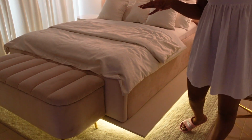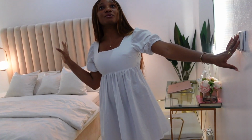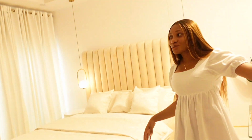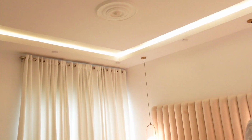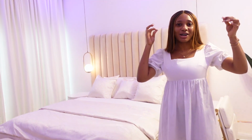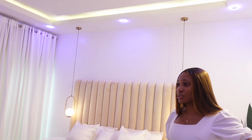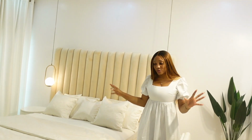If I want just this light on, I would get that. If I want just this light on, it gives a different mood. If I want just this one on, a different mood. If I want this one, it gives a different mood. So lights are just very, very important. I don't know if you've noticed, I also have another color here. So it just really depends on how I feel. There's always a light for every mood, if that makes any sense. So yes, I'm such a light person and a proud one.